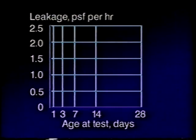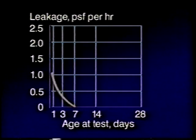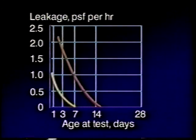Cylinders with a low water-to-cement ratio were watertight after only 7 days of curing. Cylinders with a high water-to-cement ratio still leaked after 14 days.